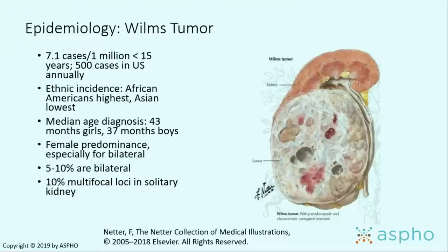African Americans have the highest incidence and Asians the lowest. The age is slightly higher than neuroblastoma, but still young, with a median age at diagnosis of 43 months, and a slight predominance of females for Wilms tumor. It's important to remember that nearly 10% of patients with Wilms tumor will have bilateral disease or have multifocal disease.